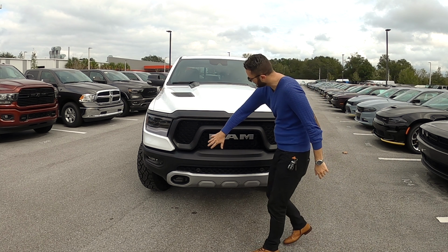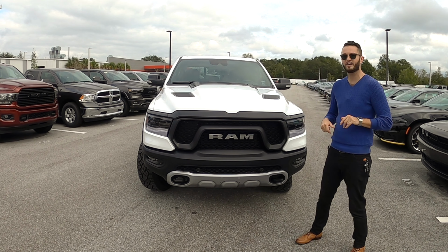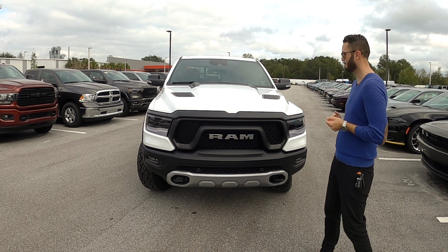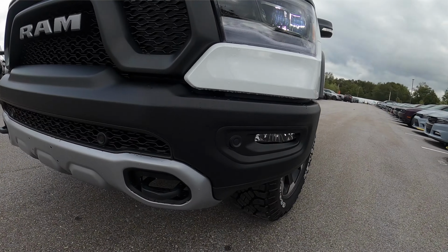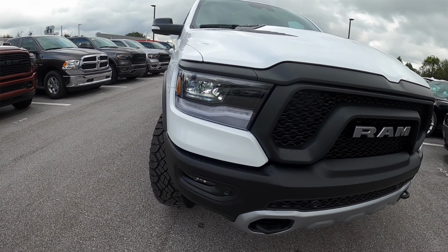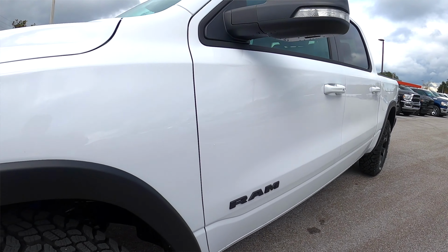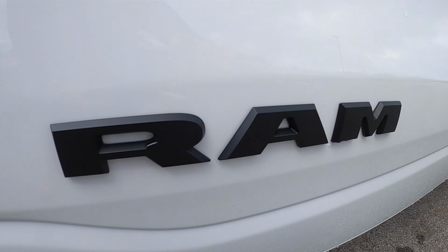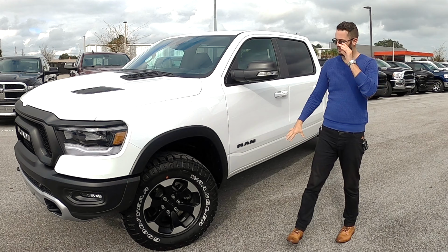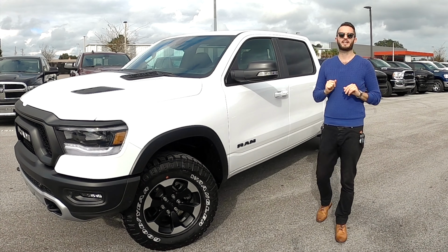Also here and on this side, non-functional vents only through the Ram side, which kind of makes sense because of the badging of the vehicle. I like the fog lamp aesthetics. I think it does a nice little pop. 4 skid pads on this vehicle, and you also have your tow hooks here. What I like about this Rebel: the black trim across the windows, the black Ram side view mirror caps, mild black gloss, 18-inch alloy wheels, just makes a nice pop.